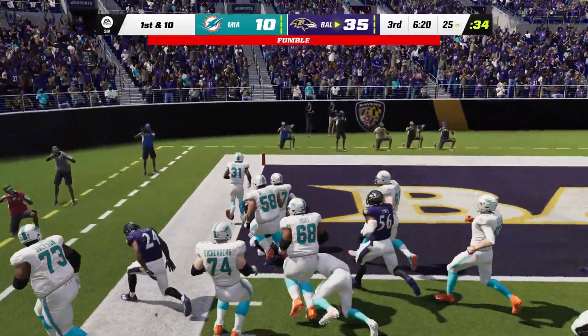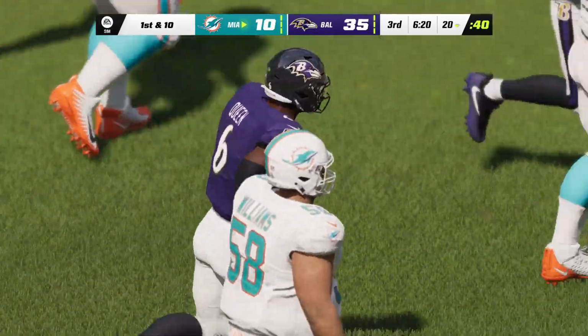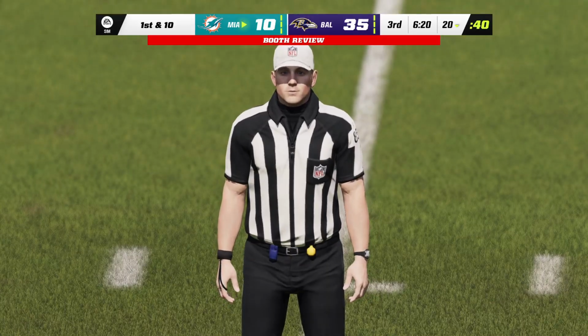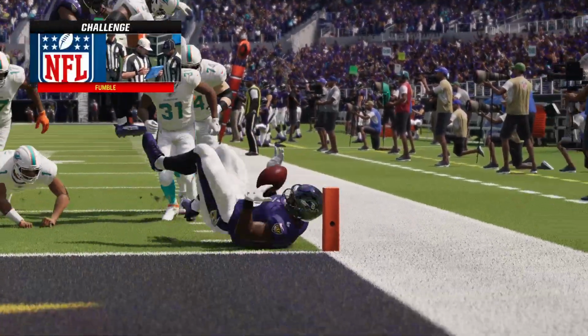And now look at this. Big gain, but a fumble. And this is going to get out of bounds through the end zone, and that will go as a turnover as the defense will get it at the 20-yard line. And now before the ball changes hands, they're going to take a look at this just to make sure that they have it right.